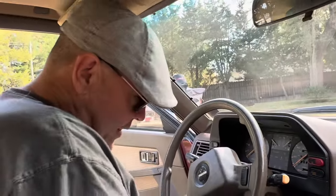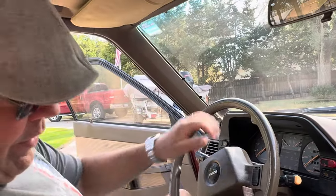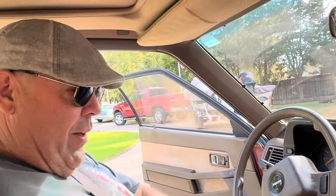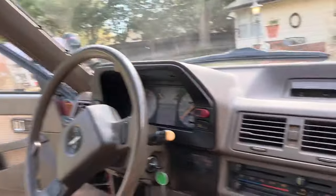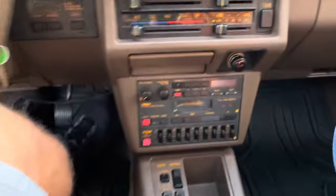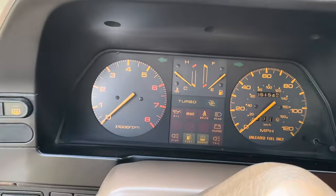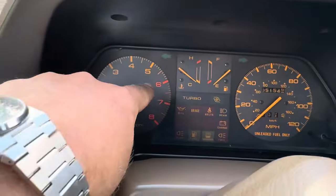Dude, this thing is nice. This thing is super nice. I mean, consider this is 1986, you know? I mean, it is incredible. I just cannot believe the factory radio with EQ. He said the AC is cold, 51,000 miles. I mean, look at the color on the gauges.